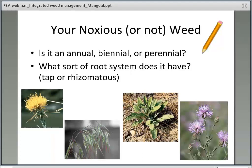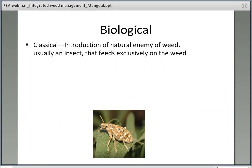So as you think about the biology of that species that you're dealing with, think about what we've talked about so far, whether you're going to try to do some mechanical control or you're going to combine mechanical control with chemical control. Just be thinking about that as you design your integrated weed management program, about the best timing and perhaps the best tools to use. All right? So let's move on.